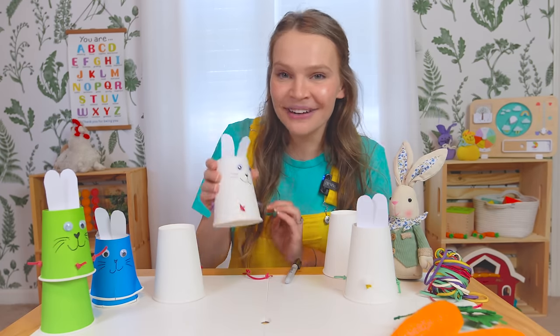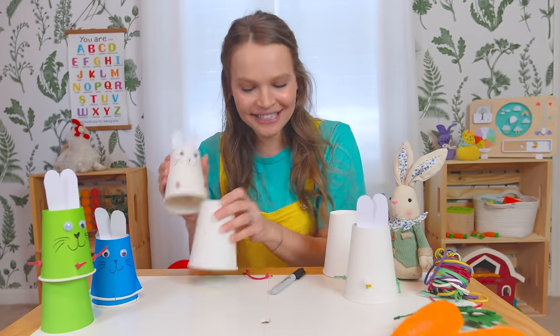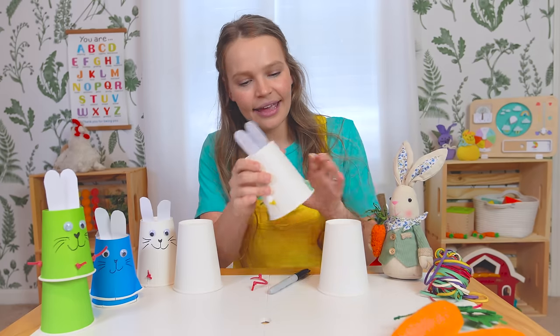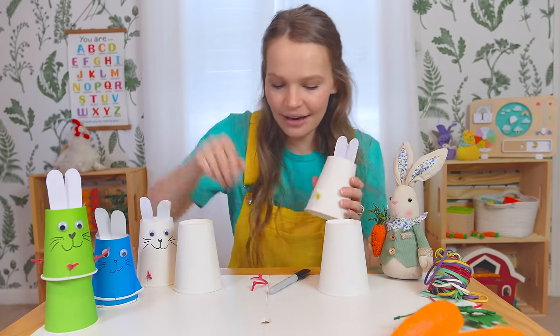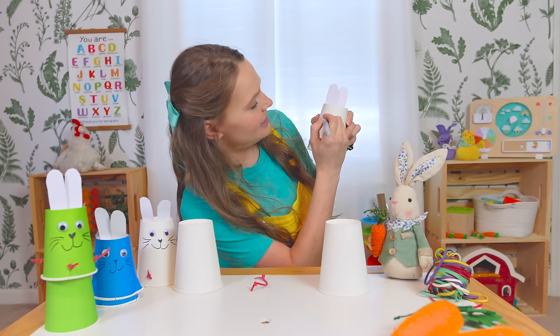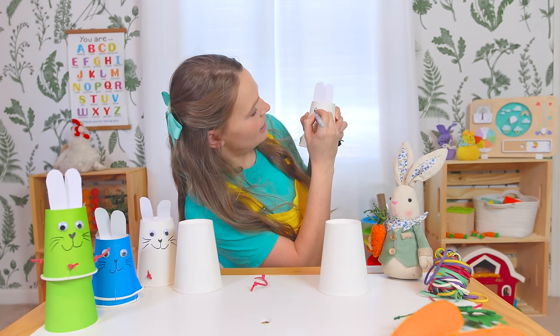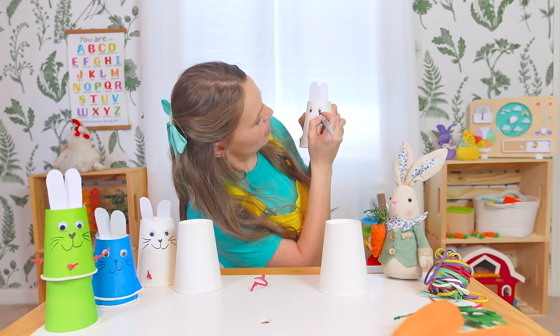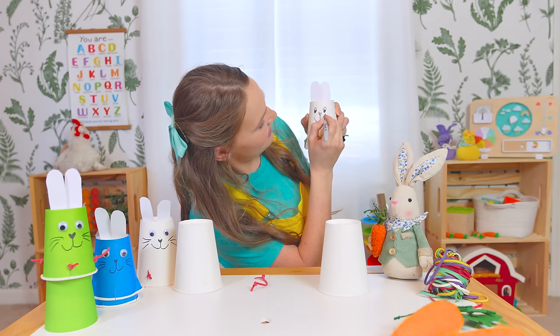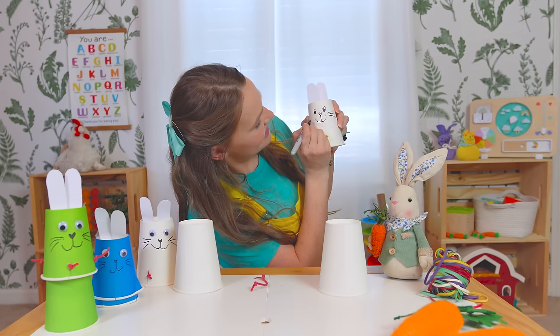Wow, you can make this bunny craft at home, and all you need are some cups, rubber bands, and then if you'd like, you can glue on some googly eyes, or you can just draw them on with the marker. Let's see, what do bunnies have? Eyes. Those are two cute eyes. A cute little nose. A mouth. Some whiskers.